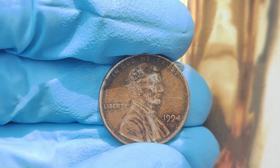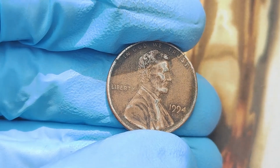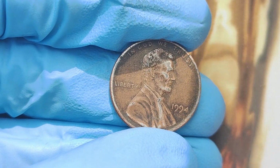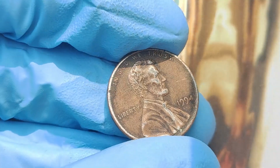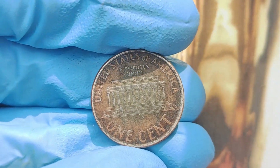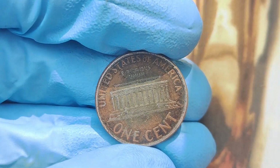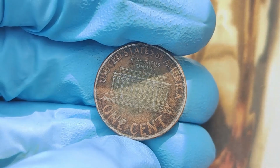Here's what you've been waiting for. The hidden factor that can make your 1994 no mint mark Lincoln penny worth millions is its die variety. Die varieties occur when the coin's design deviates due to manufacturing errors. These errors create a unique fingerprint, making the coin incredibly valuable.